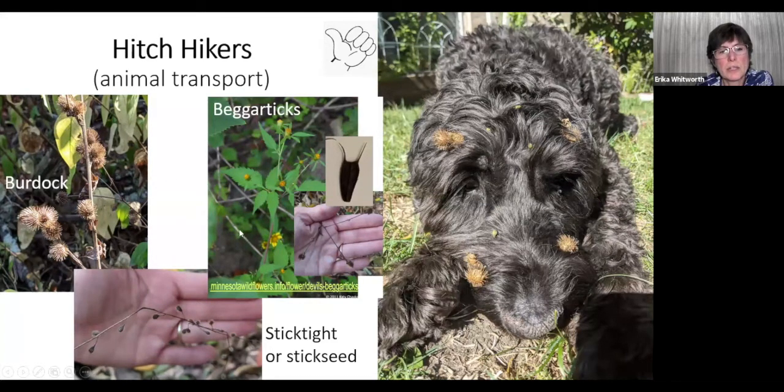Beggar ticks is a pretty little wildflower before it turns into the seeds. And this is what the seeds look like before they're caught on you. If you were to take a close look at them, they have these little barbs on them. People usually call these stick tights or stick seed. And I suspect everybody knows how effective those are at getting away from the plant. You might carry them all the way home again. An animal might carry them for quite a long time before they either drop off or pull them off their fur themselves.